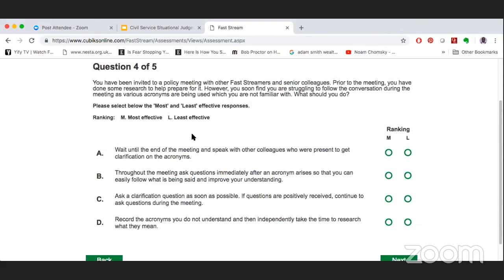And if you compare to A, A says, wait until the end of the meeting and speak with other colleagues who were present to get clarification on the acronyms. That's effective, but again, you may miss out on important parts of that meeting by not understanding the acronyms. And B says, throughout the meeting, ask questions immediately after an acronym arises so that you can easily follow what has been said and improve your understanding. That is good, but asking immediately after each acronym disrupts the flow of what someone's actually saying. Whereas option C says, if questions are positively received, continue to ask questions during the meeting. And it also says, ask a clarification question as soon as possible, which may be after someone has finished explaining their point. But asking immediately after may cause disruption and actually impact on the meeting.